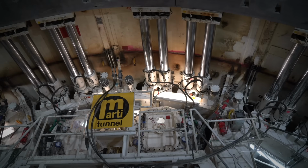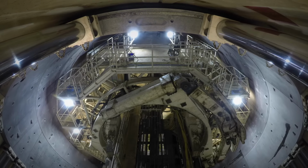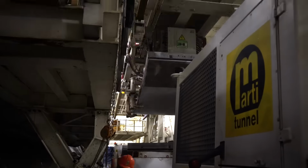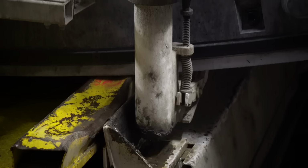Due to the permanent changes in the geology and the limited material removal by the bentonite, the machine only moves forward with a quarter of the previous speed during the rock section. During the driving operations, the segments are prepared for the next ring.